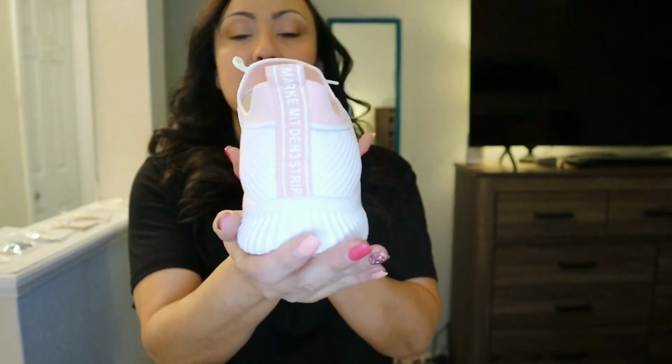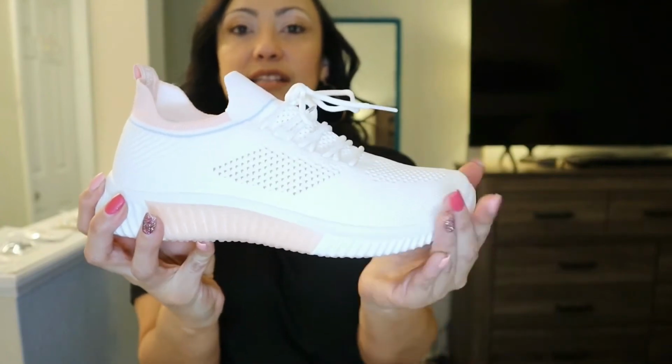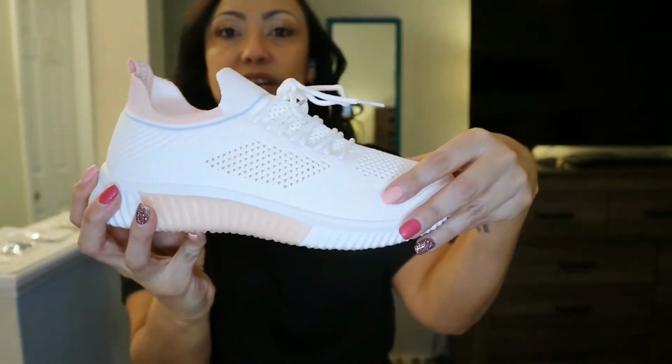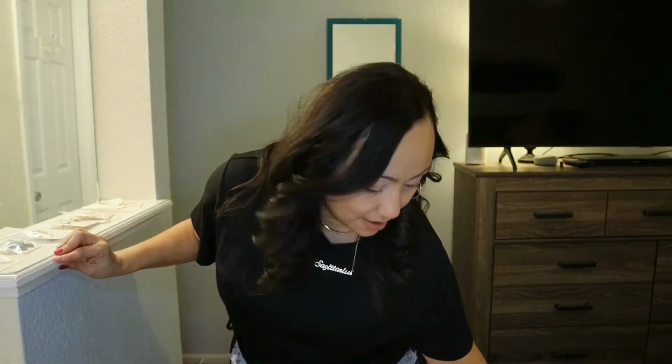They are so comfortable. They have a really nice cushion inside, and they have this really light, flexible material that is so breathable for the foot, and I just am in love with them. I can't wait to look cute and stylish on vacation wearing these guys. So yeah, this was the first outfit.